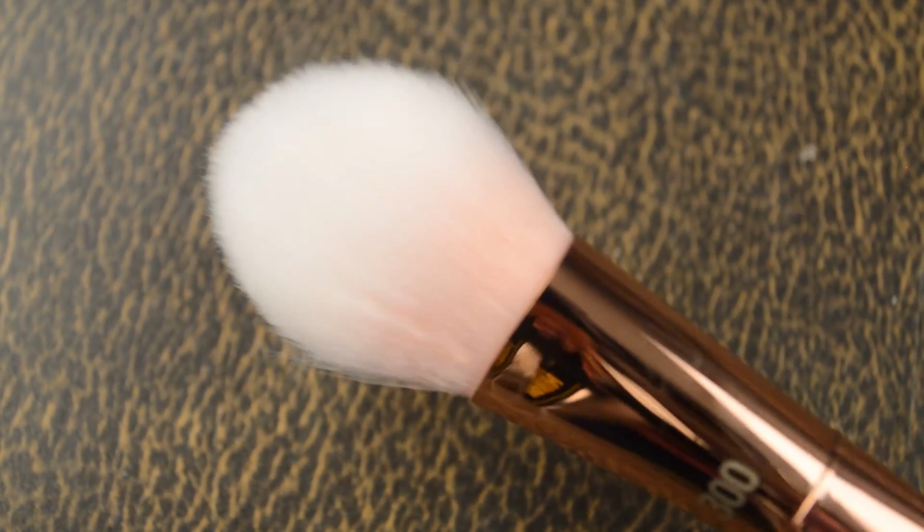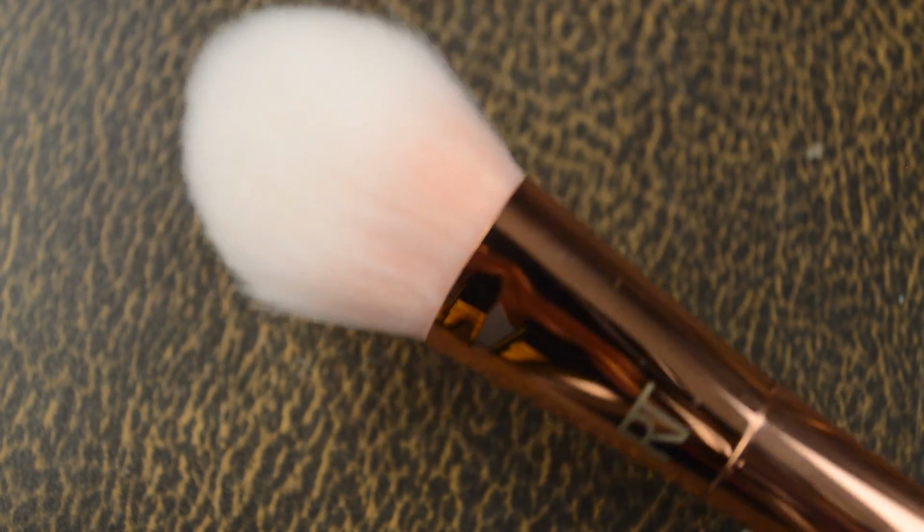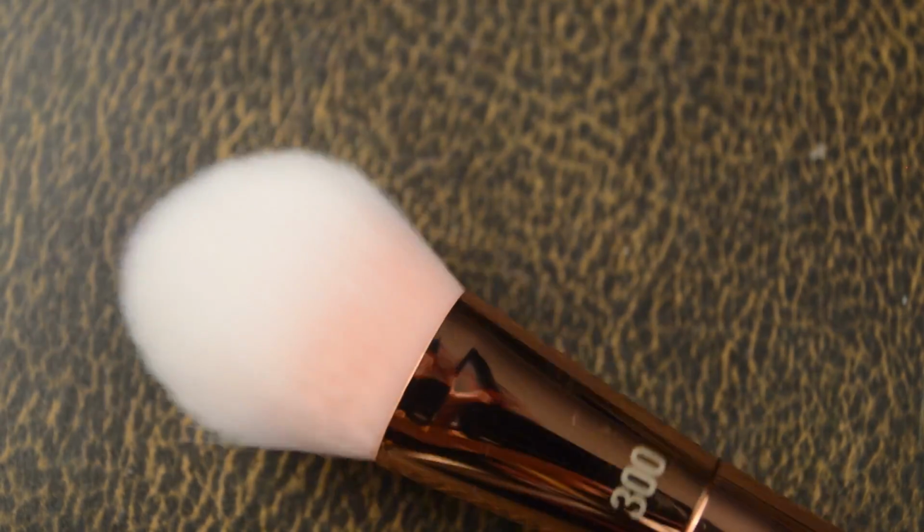The second one that I have is the 300 tapered brush. This one's in like the copper, I guess you could say rose gold shade, tapered blush brush. I don't know what I'm going to use this guy for, whether it's going to be blush or contour, or even just setting my foundation and maybe highlight. I haven't used it, but I will let you know once I find a use for it.